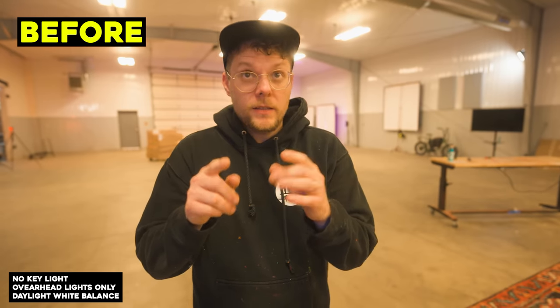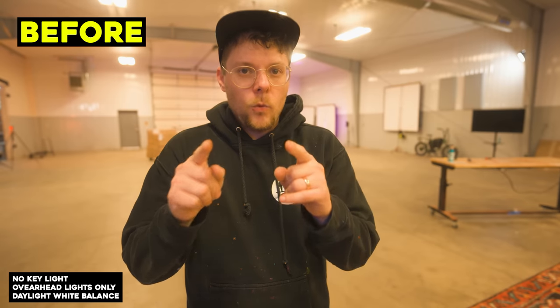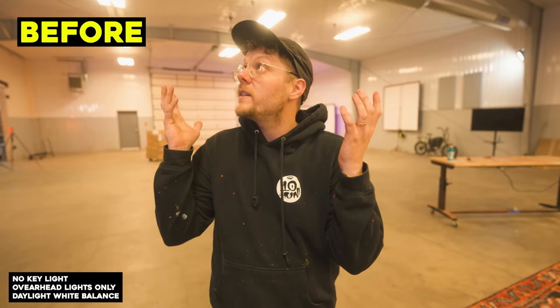Okay, and then this is the after shot. We have installed the lights. My camera is still set to the exact same white balance settings. Daylight white balance. And as you can see, the fluorescent yellow is gone. This lighting is so much better.